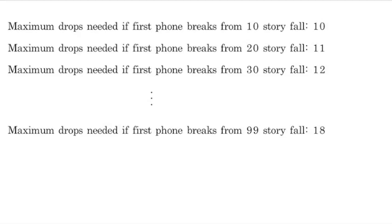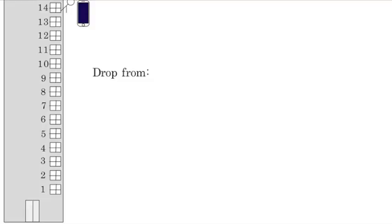You should notice that the maximum number of drops increased by 1 every time it survived a drop for one of our last increments. To fix this problem, we can decrease the space between our increments by 1. Start by dropping the phone from the 14th story. If it breaks, you can drop the second phone at stories 1 through 13 until it breaks. At most, it will take 14 drops.